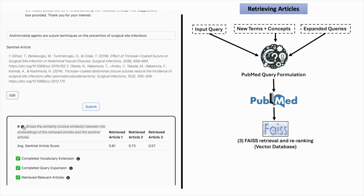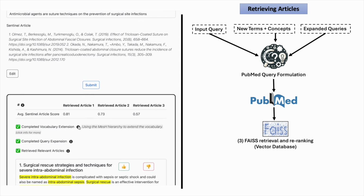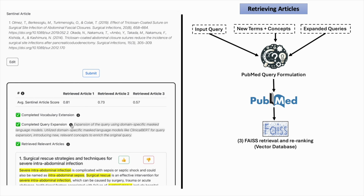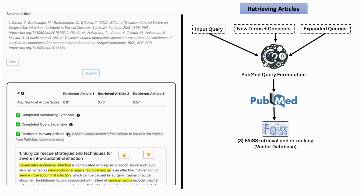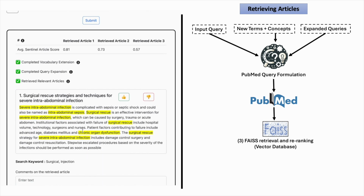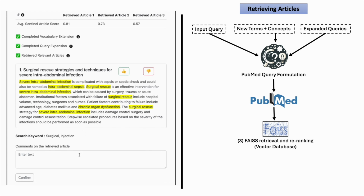Our user interface has integrated informative boxes at each process step, easily accessible to users. Simply hover over the eye icon for detailed insights into each phase of our operation. From our example query, GEAR-UP fetches pivotal articles like surgical rescue strategies for severe intra-abdominal infection. Moreover, for every article retrieved, we clearly display the key concepts used in its retrieval. Additionally, we highlight relevant phrases directly within the abstract, underscoring the article's relevancy and aiding users in quickly grasping its significance. This thoughtful design ensures an intuitive, informative, and efficient experience for all users.